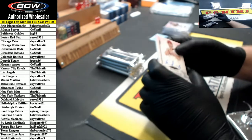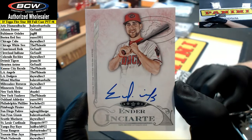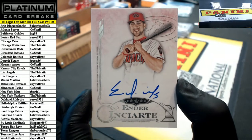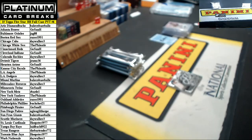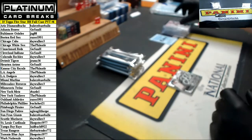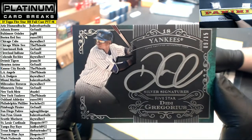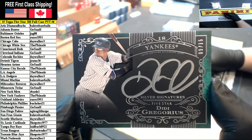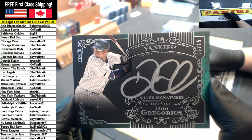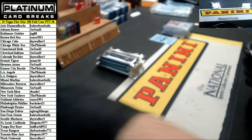Next up, we have for the Diamondbacks, Ender Inciarte, Baker. Baker, Baker, Baker. Ender Inciarte. And 9 of 15 silver signatures for the New York Yankees, D.D. Gregorius. Going to the Fanatic. J-Ram says he's heated.